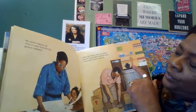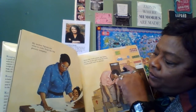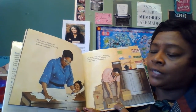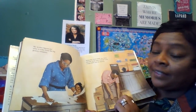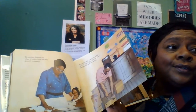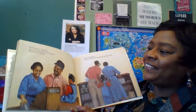So you see her back there? She's helping stack the cans. She's doing it very carefully, putting it up there very straight and neat. And her dad is opening the box because little people don't use knives and they don't open boxes. So we have to let our big people open the boxes. You think your auntie opens them? She does. She probably does.